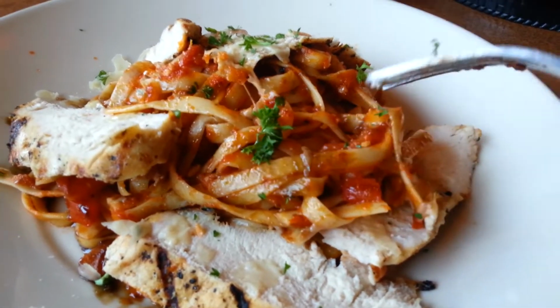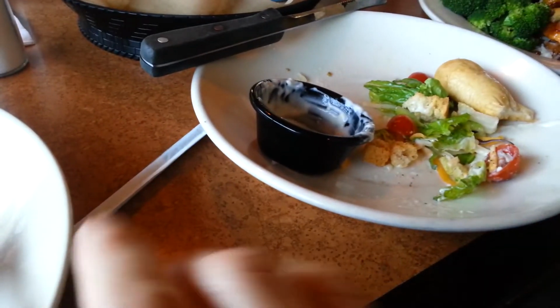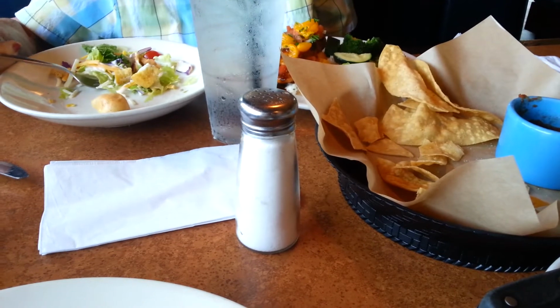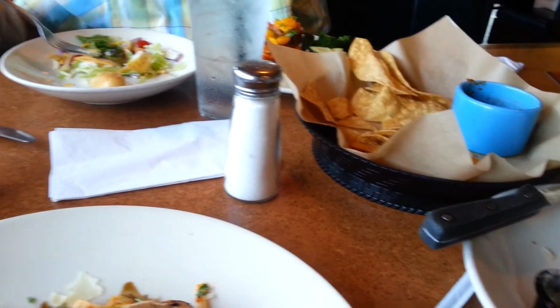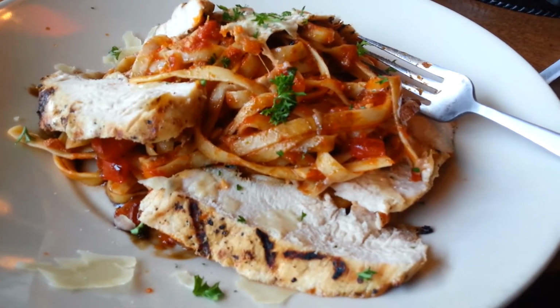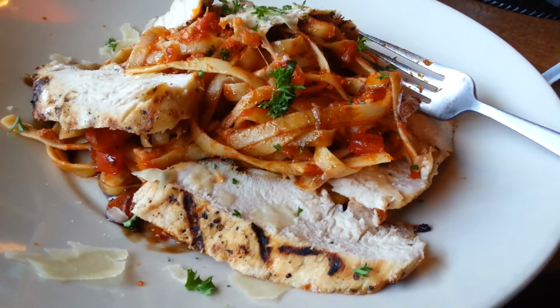And then we had a salad that my darling husband and I split, and he's having the dragon fire salmon, and my mother-in-law is also having dragon fire salmon, and she's eating the salad. And we had chips and salsa too, so that's our lunch/dinner for today.